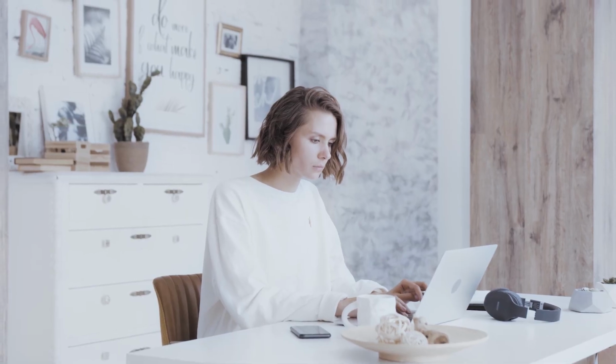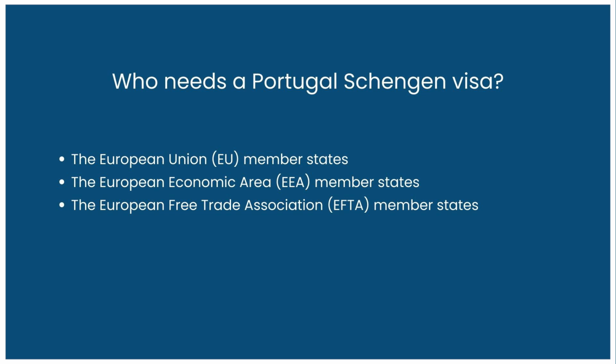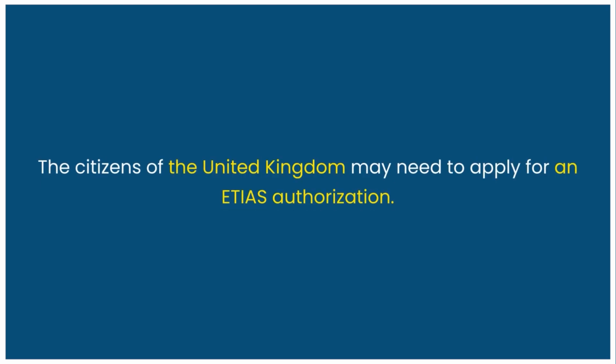Not everyone needs a Portugal Schengen Visa to enter Portugal or the Schengen area though. There are some countries whose citizens can travel visa-free for short stays of up to 90 days. These include the European Union member states, the European Economic Area member states, and the European Free Trade Association member states, as well as these countries. Now, the citizens of these countries need to have a biometric passport to travel visa-free. The citizens of the United Kingdom may need to apply for an ETIAS authorization.